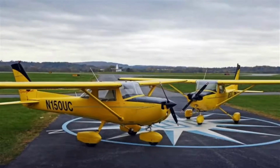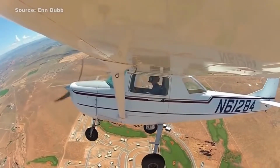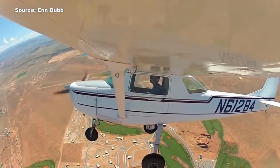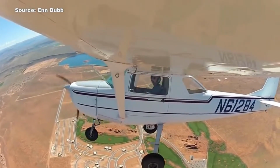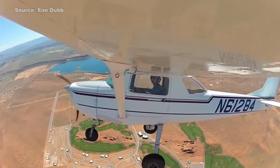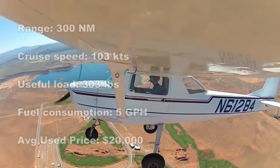Maybe the only downside you can find with the 150 is that it's considered slow by some pilots. This airplane cruises around 100 miles per hour. That's nothing to sneeze at. Even some LSA airplanes today don't go that fast. So for most pilots, I think that's more than enough speed.